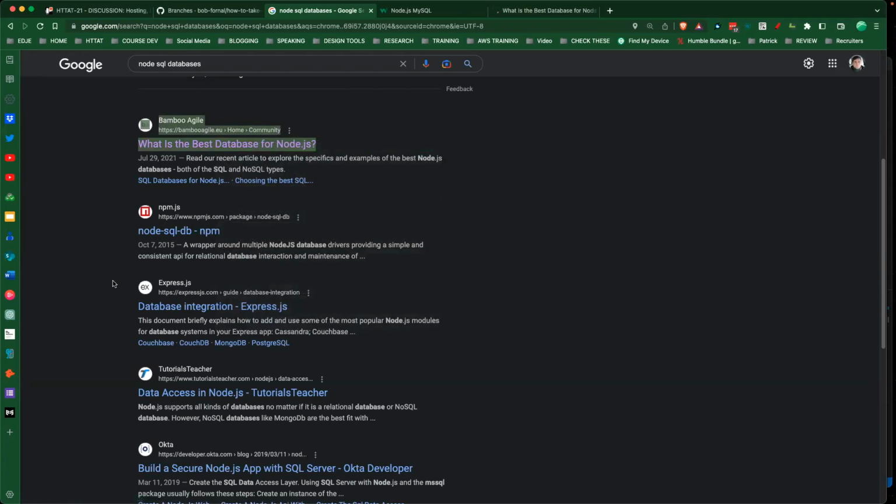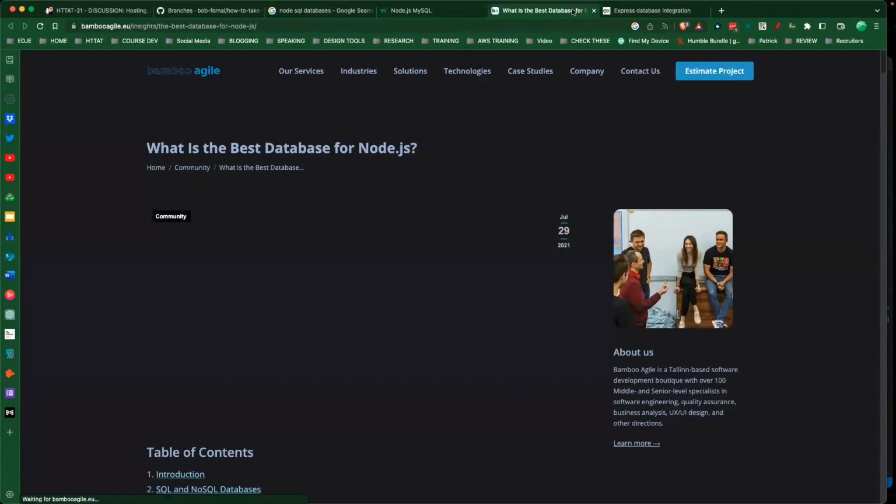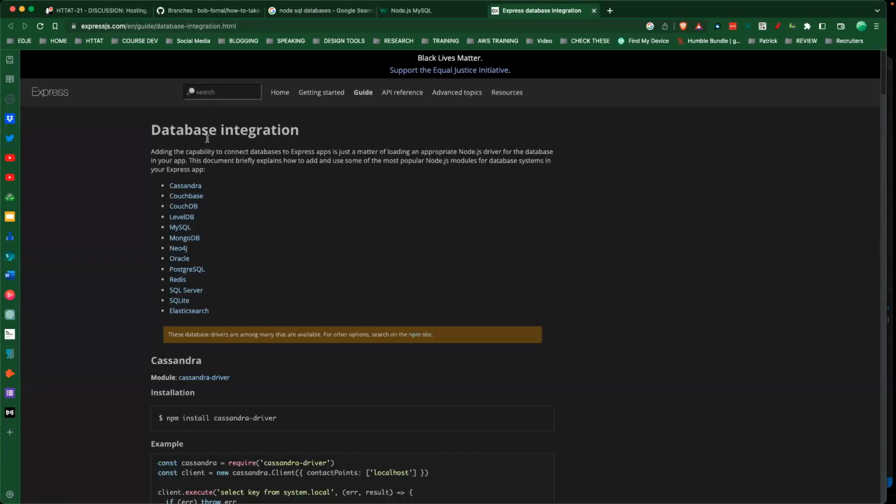There's Node SQL DB. Don't know what that is. Database integrations for Express. That gives a list. So let's go to, I don't care about that guy. I don't know who they are. Oh, well, there's a nice long list. Nice. So MySQL is on the list, and it's pretty high on the list. I haven't worked with Cassandra or Couchbase. I've heard Couchbase, Couch are pretty good. Like Oracle, Postgres, Redis. Those are going to be, I think, brutally above what we need. SQL Server, SQLite. I mean, I'd use MySQL over SQLite with some of the experience I've had there in the past. So it sounds like MySQL it is, and there's an npm install.